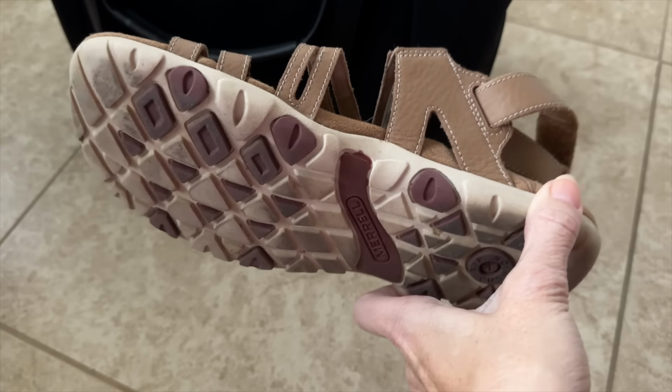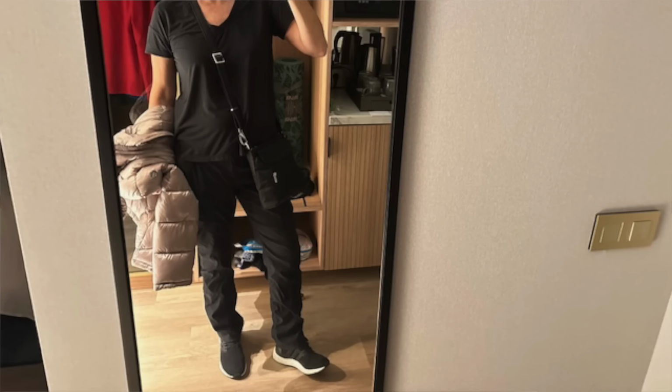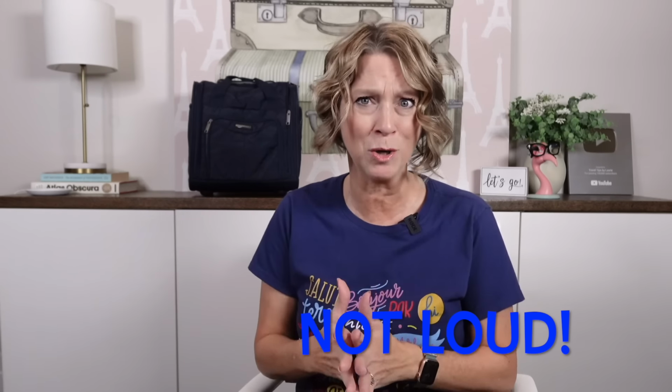Here's my list of the top 5 pants for travel because they are so comfortable and they serve you on that excursion. Number 1 would be my hiking pants, but I don't hike in them. They are water resistant, but they're not super flimsy thin. They will repel water, but they are not thick enough where they're super loud when you're walking, if that makes sense. I sized up because they were slim cut, and these are so comfortable, especially with the elastic waist.